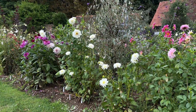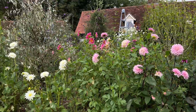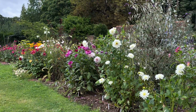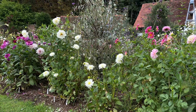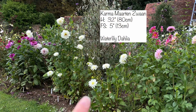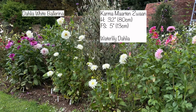So over here, this border has a lot more of the pinks and, I guess, prettier colours. This is a calmer border for me, although if we look down there, it does tend to get a little bit warmer and brighter. But I just like this border to be a little bit softer and more gentle, I suppose is the way I would describe it. So here in the front, we've got a couple of Karma Martin Swan, which is this lovely water lily one here. And up here, the taller white one is called White Ballerina.